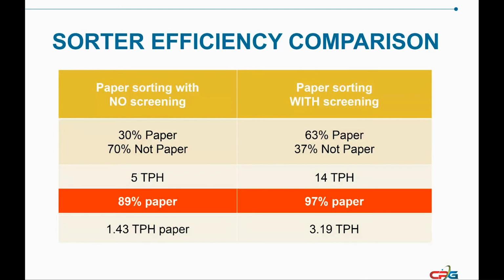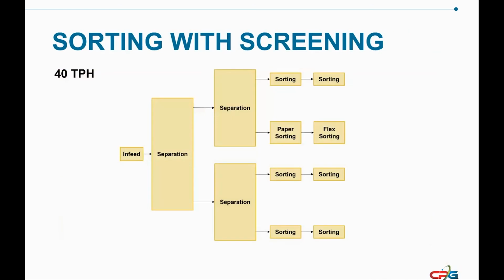In the case of paper sorting, not only is paper concentrated, but the pass fraction of the sorter will remain concentrated and fractionated by physical properties. A MRF which processes flex packaging as well would then have a flex packaging fraction to be sorted after the paper is sorted. So you get a 2-for-1 impact of fractionating.